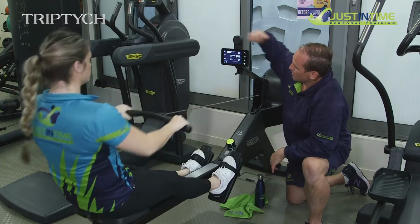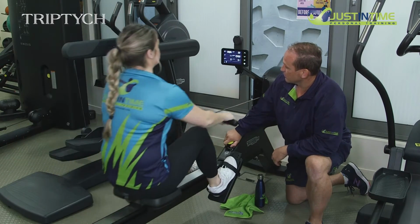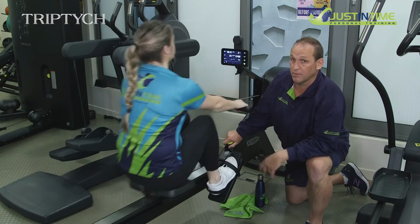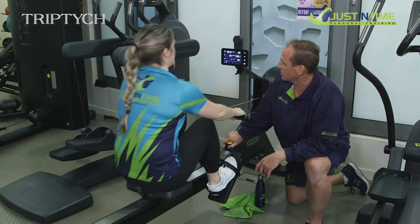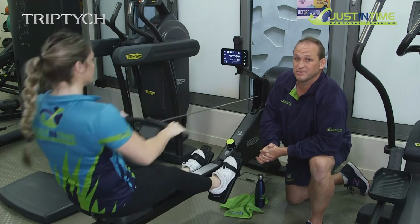You can see at the moment she's at a level 4 resistance. I can move that down to level 1, which is nice and light, or move it up to whatever number I'd like to go. But we'll take her to level 8 today. That's essentially how the rower works.